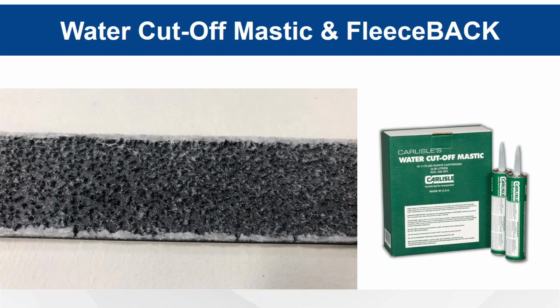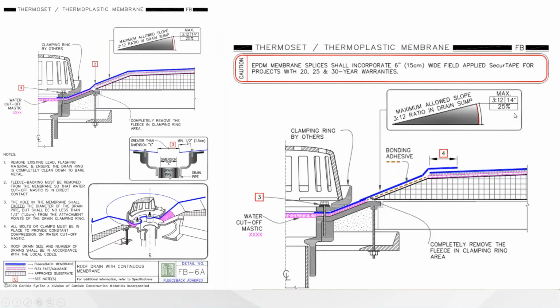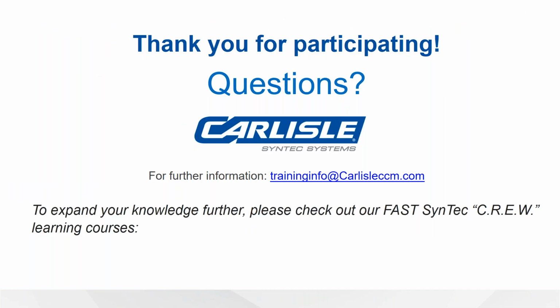I will say angle changes, like at the bases of walls like this, always need to have angle change securement here. We can't utilize this option with RapidLock, but we can basically utilize this option that we see right here. There's a couple different options that you can use with the RapidLock. I don't have time in this webinar to get into those, but again, the specification and details for this system are in the same overall specification as our FleeceBACK membrane that's installed with flexible fast adhesive. So if you want to reference those. And then that's really all I had for this particular webinar.